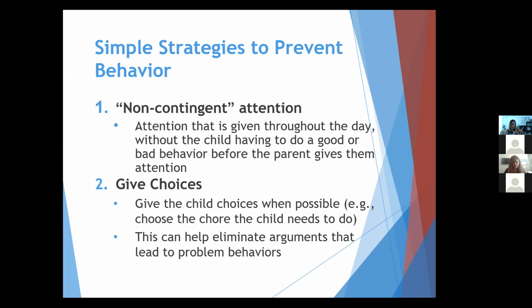Remember, we talked about motivating operations, right? So it'll lower the value of attention. So what does that mean to you and your child in problem behavior? It means that if your child is doing something to get your attention, but you're already providing attention throughout the day through this non-contingent attention strategy, then your child is going to be less likely to engage in the problem behavior for attention, because the value of attention has gone down because you've already been providing it, right?